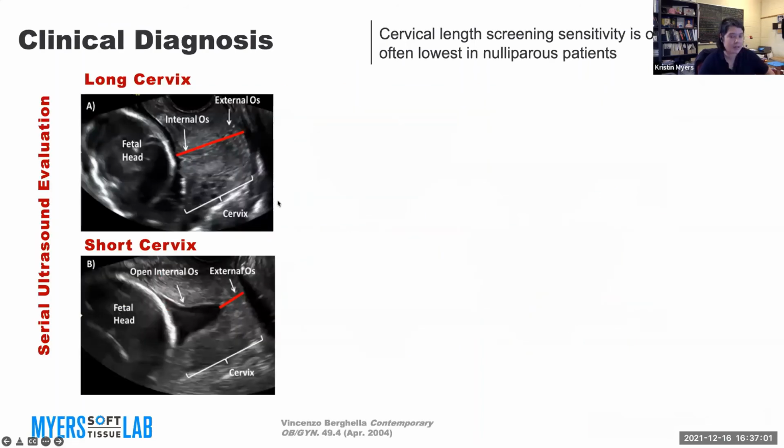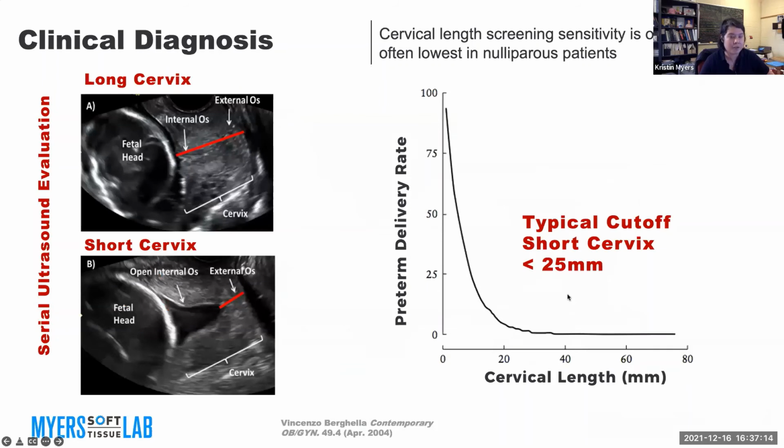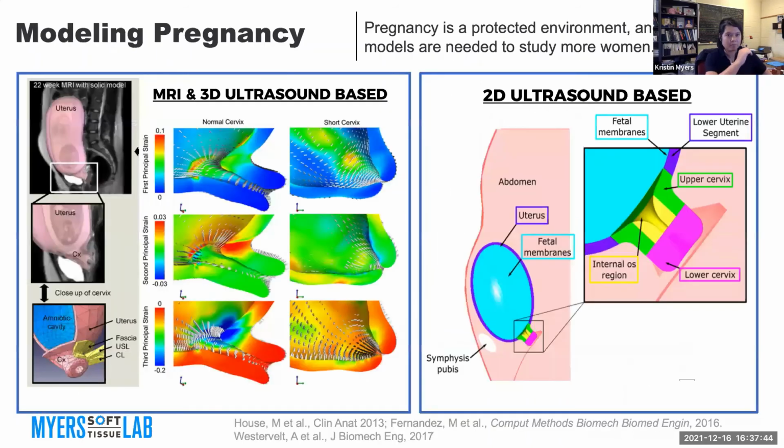Clinically, the standard of care in the United States, and at our hospital at least, is that every woman between 16 and 24 weeks gets a transvaginal ultrasound. They measure the length of the cervix and they say, okay, if your cervix is below 25 millimeters, you're in trouble. So the physicians have a mechanical intuition that cervical structure is important. They measure the length. It baffles me that they don't measure the diameter as well, but I'm trying to get them to do that. I often tell them that if a short cervix is really strong, it's not going to open. And if a long cervix is very soft, it could be at risk of opening. So obviously more needs to be done.